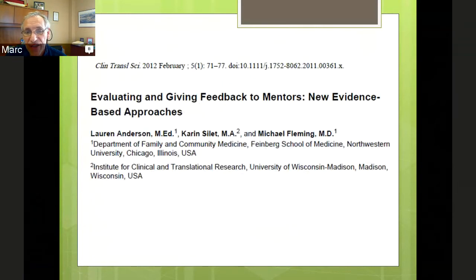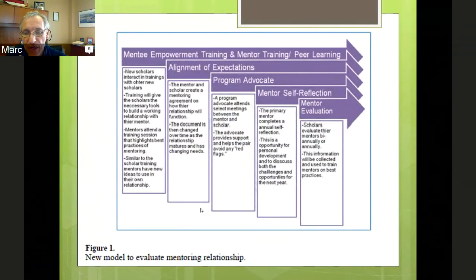So there's been this other strategy that's being proposed for giving feedback to mentors. This involves a new model to evaluate the mentor relationship. And it really requires the mentor and mentee to buy into this concept where they will both attend a training session that highlights best practices of mentoring. They come to a real understanding of what's needed in the relationship, that feedback is going to be a key part of it. They have a program advocate who helps attend some of the meetings to smooth out issues or help support them, and would help avoid any red flags.